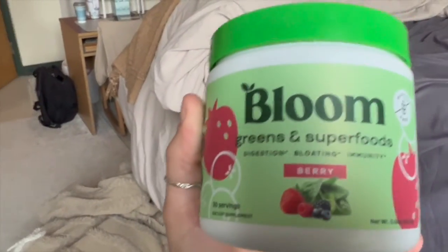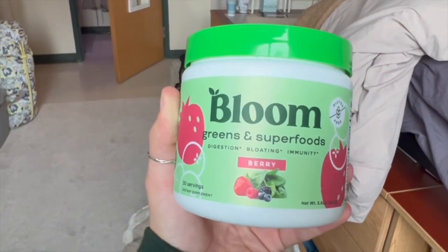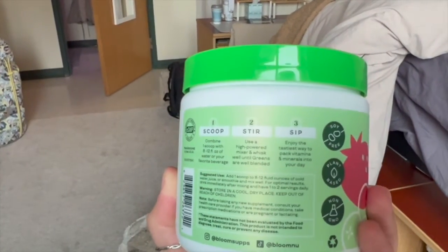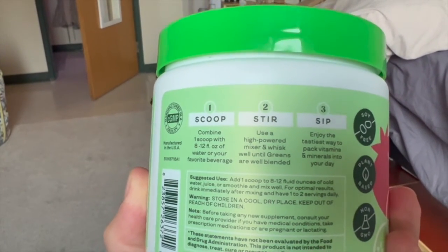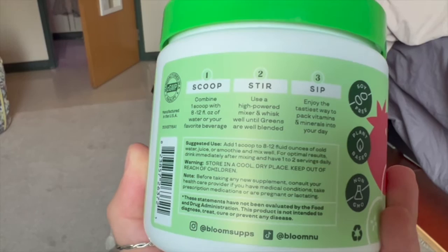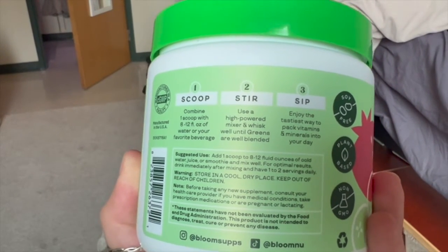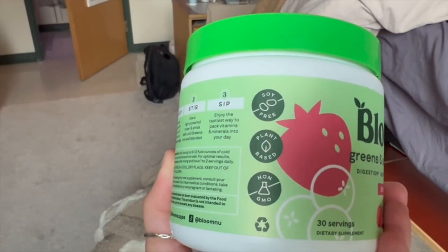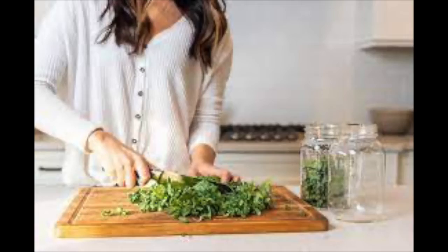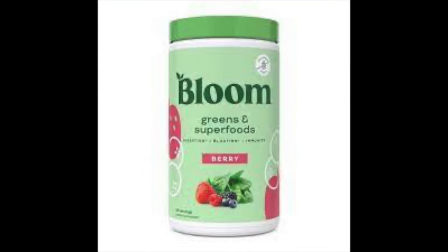Hi guys, so I am going to be doing my final review after just about a month using this Bloom Greens and Superfood Protein Powder. So I think my results are a little bit anticlimactic or not what people want to hear, but this is the truth, is that I really didn't see any huge differences. Although it was really nice to be reassured that I was getting my greens and a healthy start to my day, it didn't really help with my bloating. So I would say it doesn't work.